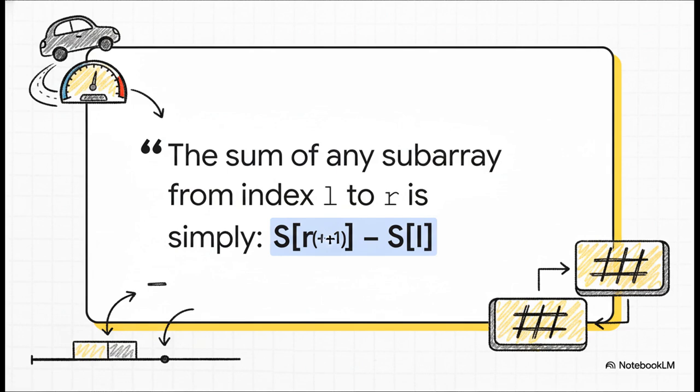And this right here, this leads us to the core aha moment. If you want to know the distance you traveled between 2 points on your trip, what do you do? Right, you just subtract the earlier odometer reading from the later one. It's the exact same logic here. The sum of any subarray is just the difference between two prefix sums. Seriously, this one equation is the key to everything.